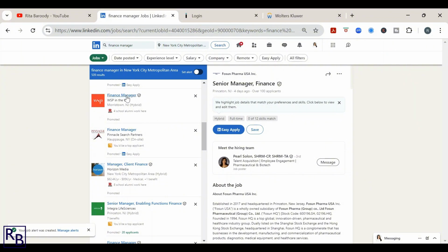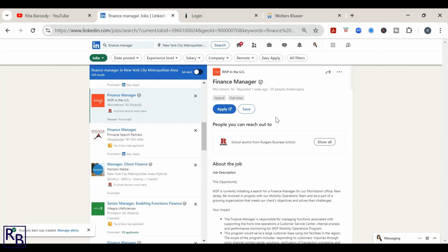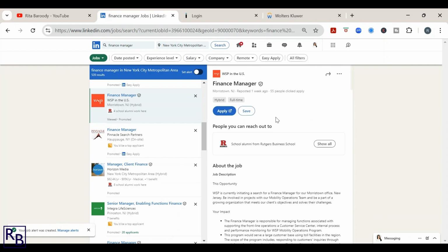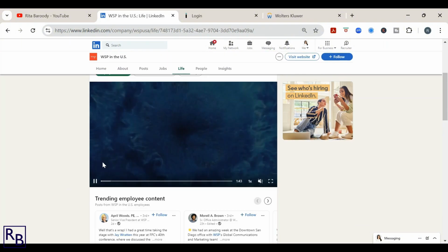And let's take this company as an example. They reposted this job about a week ago. What does this mean? Again, it means that they haven't found the right fit for their job, the right candidate. So it's a great opportunity to apply to. Let's go to the company. I just hit the company page.